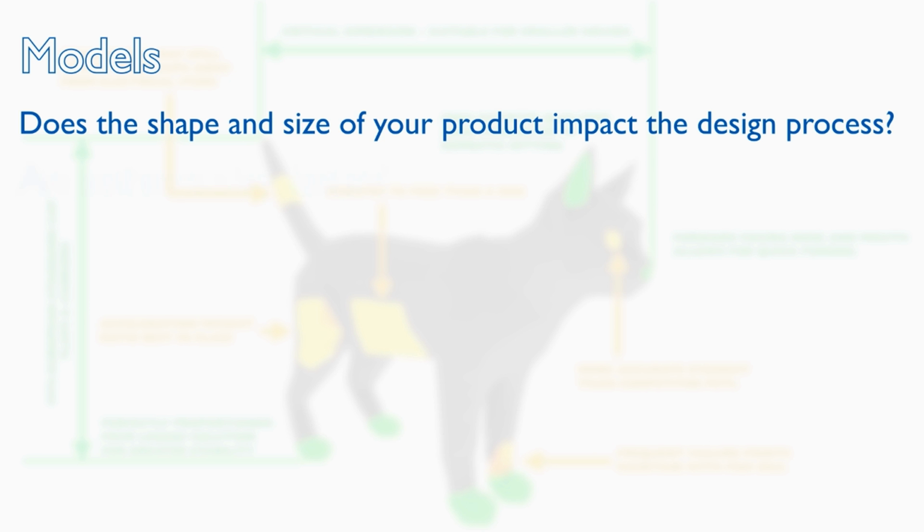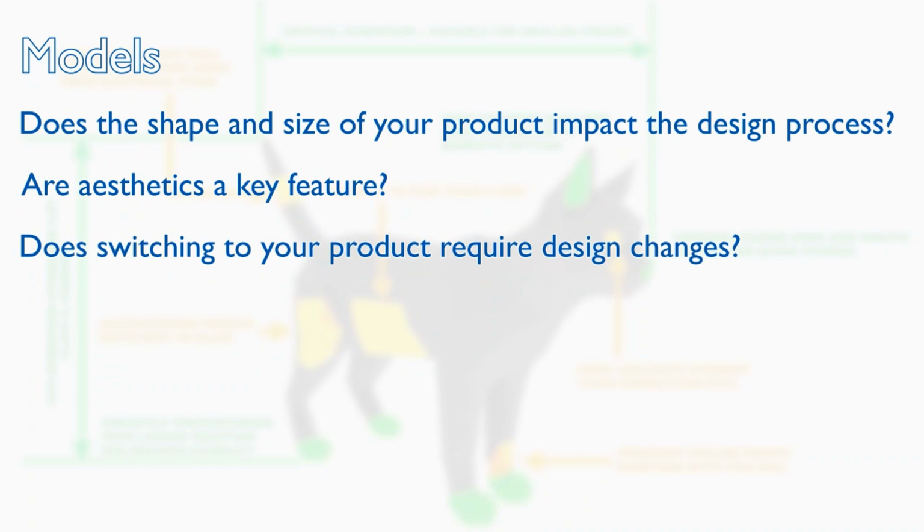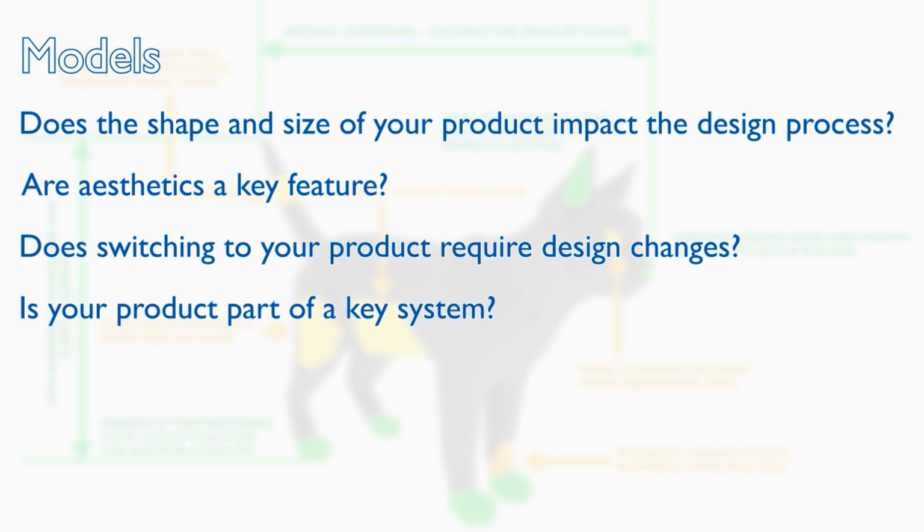Another key thing when deciding whether models are appropriate are the aesthetics. Does your product look better than your competitors? Is it going to be exposed in the finished building? Then an object, in terms of a 3D object, certainly has more weight than using a generic object with your data against it. Does switching your product into a project require design changes? If it needs to go back to the architect or the engineer for changes, they're going to appreciate it if they can get model content and do the job quickly. Is your product part of a key system? Do other things depend on what you're doing and the size of your product? If so, objects might make sense.